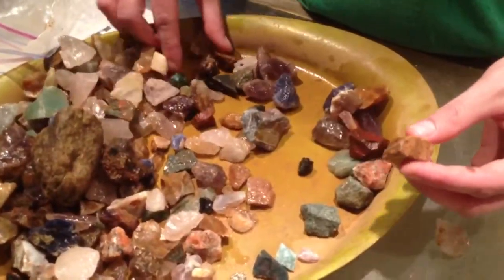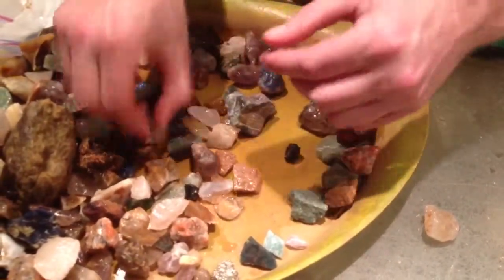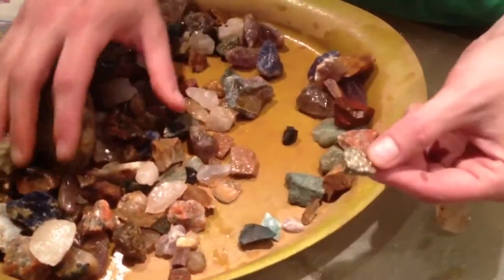Petrified Wood. Oh, really? Quartz Crystal, that's nice. Absolutely. A little wire wrap on that. Thank you guys very much. Iron Pyrite, full of gold.